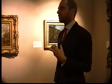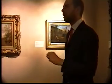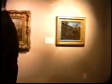And kids love these pictures because there's so many animals and lots of things going on in them, and you can kind of look at them and spot what's going on. Let's move back over here.